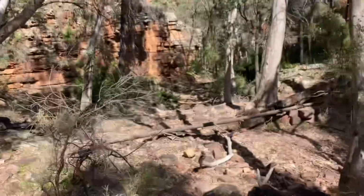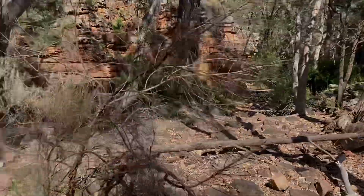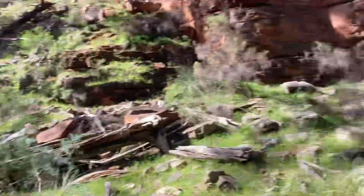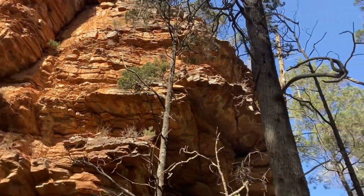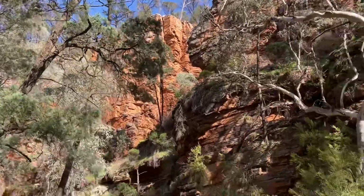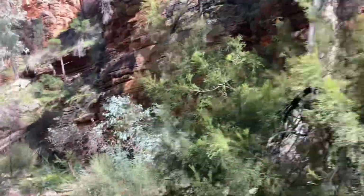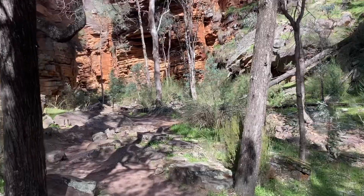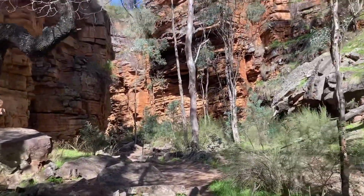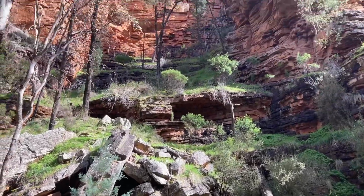It's basically just a dried out riverbed by the looks of it, but it should be pretty good. It's already pretty specky in here, it's great. Look at this, it's a long way up. Huge big gorge. Great colours in all the rocks. Yeah, amazing, really cool place. Like that bit there, it's good.